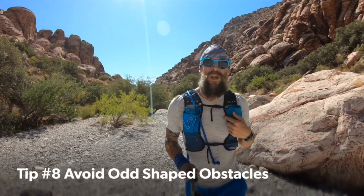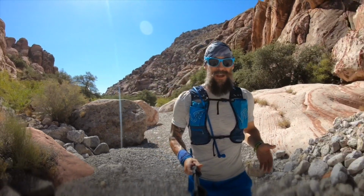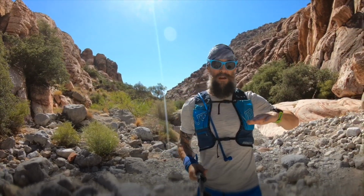Tip number 8, I always have a personal challenge with, and that is avoiding obstacles on the trail or the course. So I have this tendency when I see a rock sticking out or some big protrusion to want to step on it or jump on it or go over it some way or the other. But if you're running, you're trying to keep a steady pace, you actually want to avoid those types of obstacles and step around them or over them. Again, it's sort of like the stepping on a level surface tip.